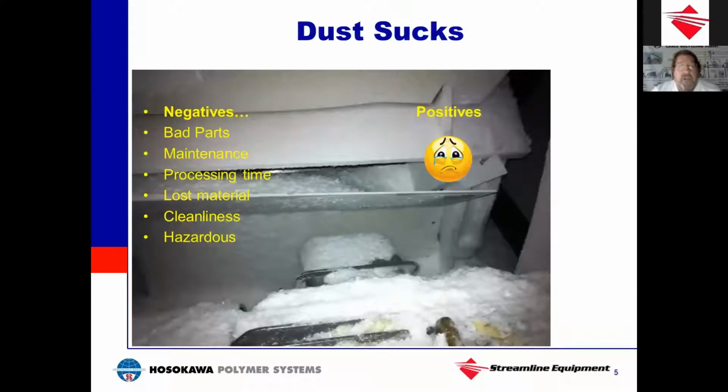So what are the negatives to dust? Why are we all here? Well, for sure, it makes bad parts. Depending upon what the material is and how much dust you have, is going to tell you how many bad parts you're going to make, but dust does not help processing at all. It's also a huge maintenance headache. It can cause a lot of issues for maintenance on the machines and on the auxiliary equipment. Processing time, downtime because of dust is high.